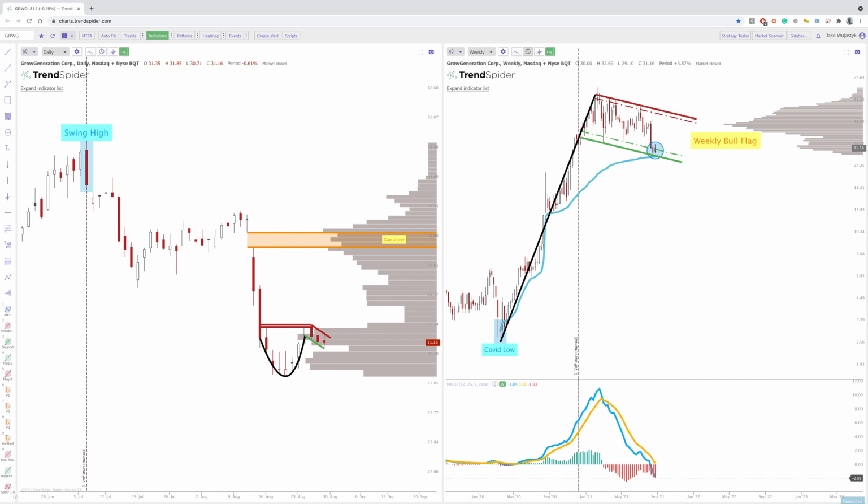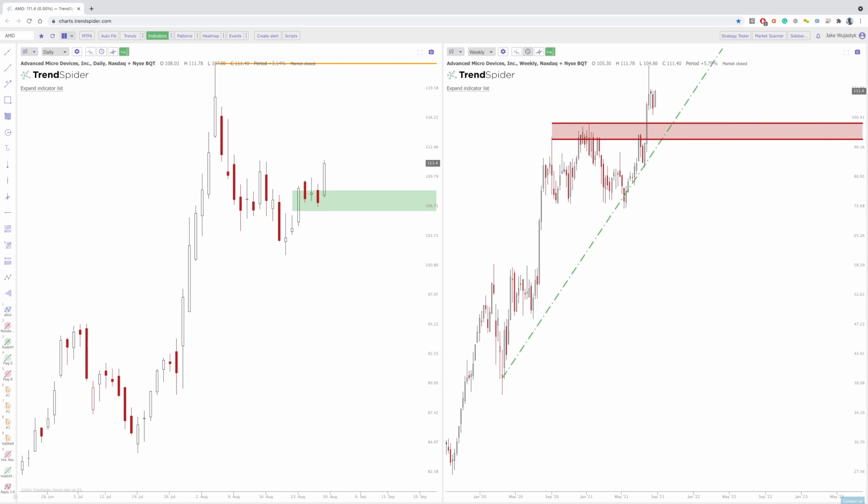So one thing I'll be looking for is definitely the MACD starting to curl to the upside for possibly that longer term confirmation of a reversal. But for now, we're holding right at that weekly bull flag support and that COVID low anchored VWAP on the weekly side of things. Now, going into the next one, AMD, this is one that just looks absolutely amazing.